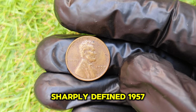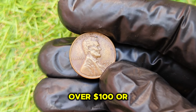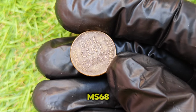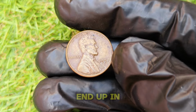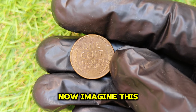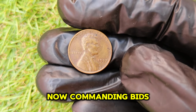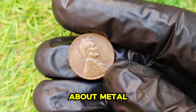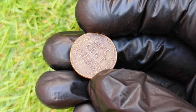For instance, a sharply defined 1957 no-mint mark penny with deep red toning and minimal marks can easily reach over $100 or more. But when you move into near-perfect condition, graded MS 67 or MS 68, you enter the world of serious collectors and rare auctions. Such coins often end up in private collections, rarely seen again, which only increases their desirability. Now imagine this: a simple coin, once used to buy candy or newspapers in the 1950s, now commanding bids in the hundreds or even thousands. That's the magic of coin collecting. It's not just about metal, it's about the story behind it, the preservation of history, and the thrill of finding something extraordinary hidden in plain sight.